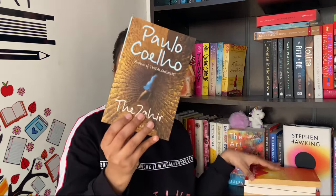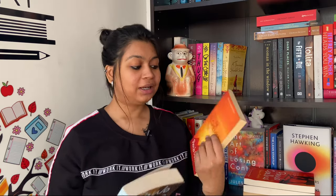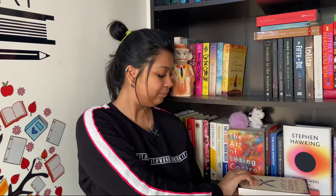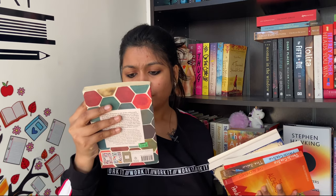Oh, next we have all the books by Paulo Coelho, but this is The Zahir, The Alchemist, 11 Minutes, and Manual of the Warrior of Light by Paulo Coelho, and it has a book behind it. Oh, this is not by Paulo Coelho, this is Wigs on the Green by Nancy Mitford. Yeah, I got this from the Ahmedabad Book Fair last year. And then last but not the least, it's Hippie by Paulo Coelho.